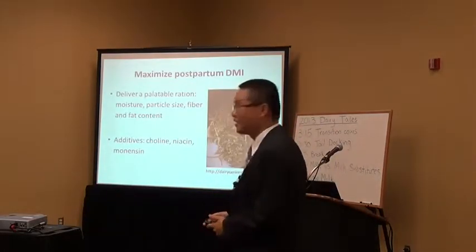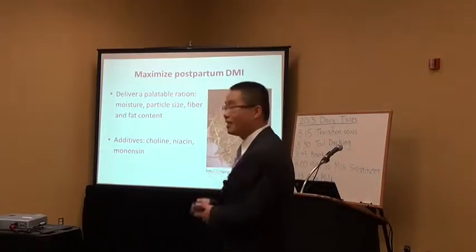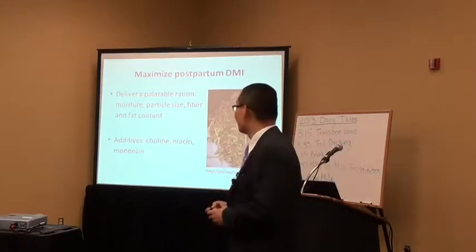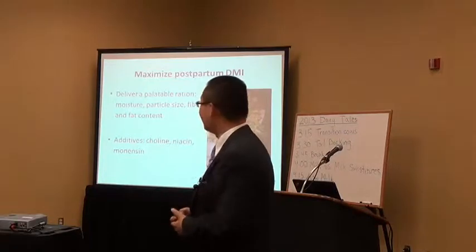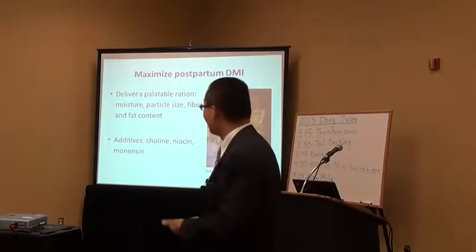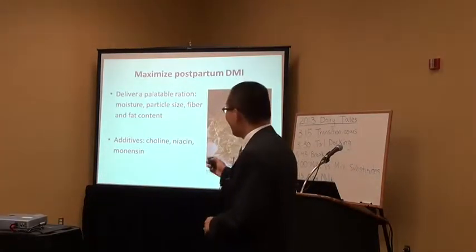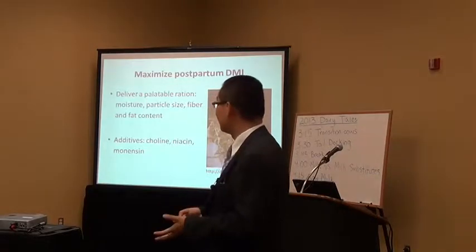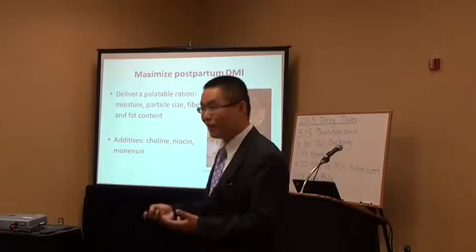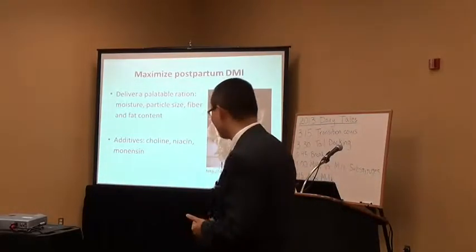And next, we want to maximize postpartum dry matter intake. Studies find that postpartum dry matter intake is positively associated with milk production. To do this, we want to deliver a palatable ration including the appropriate moisture, particle size, fiber, and fat content. Some feed additives may be helpful, such as choline, niacin, and monensin. These can modulate lipid and glucose metabolism and decrease the risk of getting diseases.